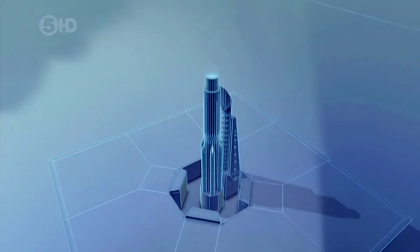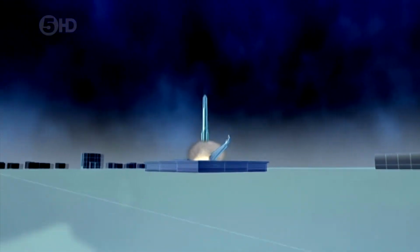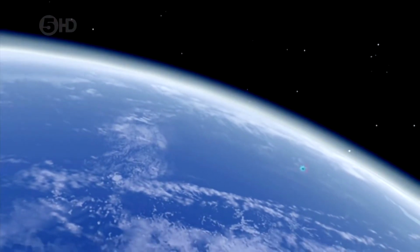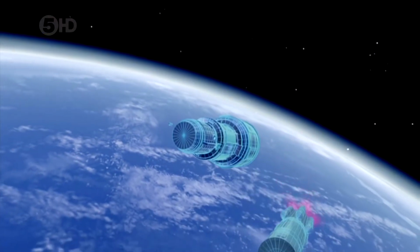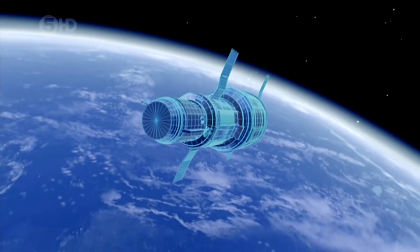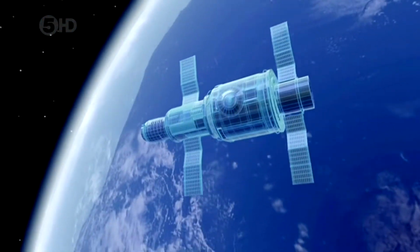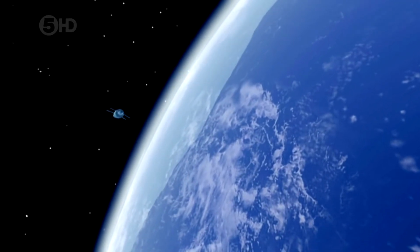To reach orbital velocity, 28,000 kilometers per hour, Russians strapped Salyut to a Proton rocket. Once the rocket was in orbit and Salyut released, there would be nothing to stop it maintaining this speed. Space is a vacuum. There is no air resistance to slow it down. But unfortunately, this vacuum is not completely empty.